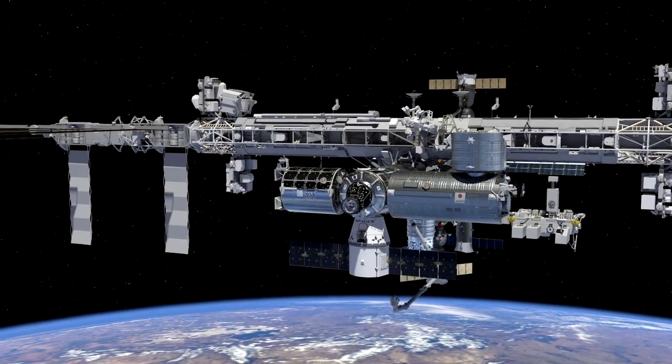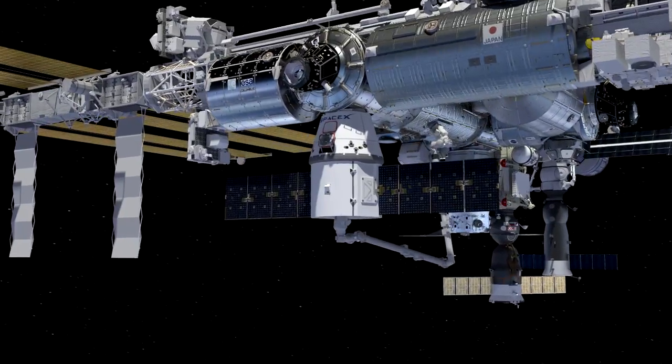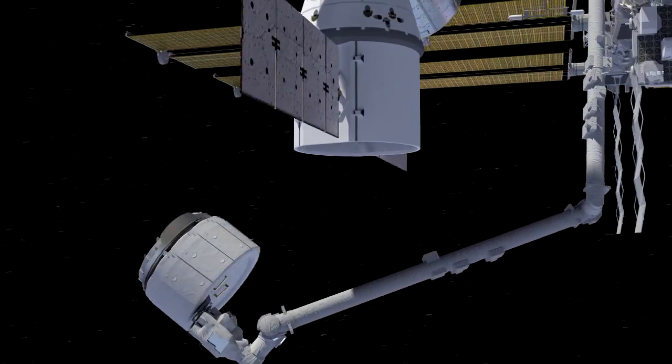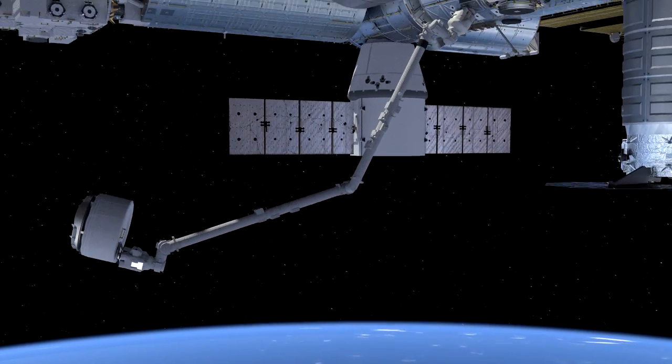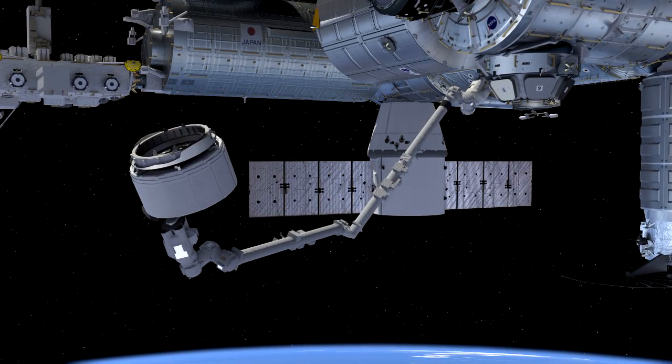The BEAM will be transported to the International Space Station inside the SpaceX Dragon supply vehicle's trunk. Once Dragon is berthed to the space station, flight controllers at Mission Control in Houston, Texas, will maneuver the station's robotic arm to extract BEAM and attach it to the rear port on the Tranquility node.